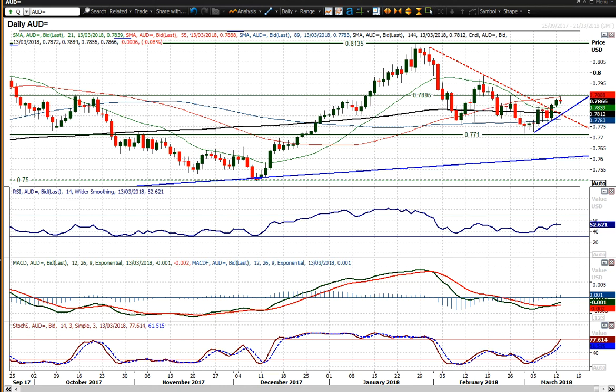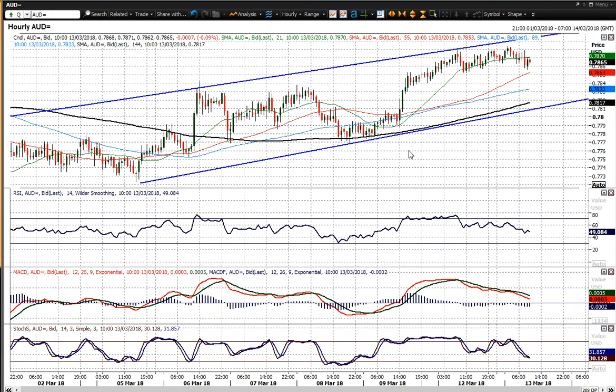Obviously, we've got inflation today for the States. If you see any sort of mild disappointment on inflation, you could start to see the Aussie dollar rallying against the US dollar, and that would certainly help to drive that.